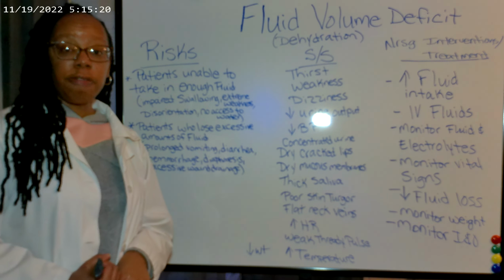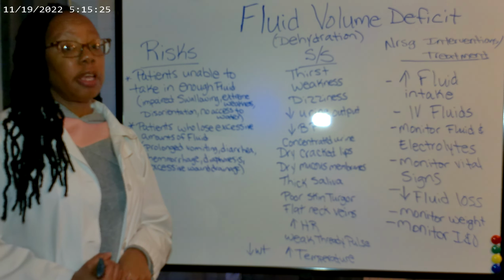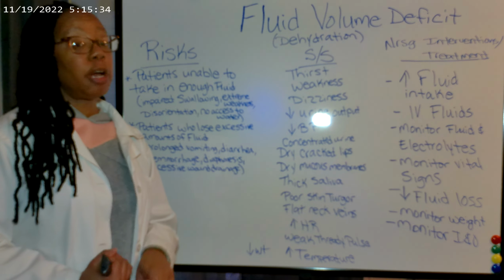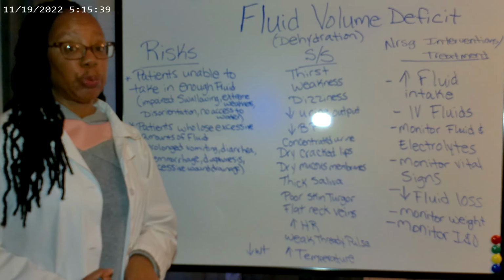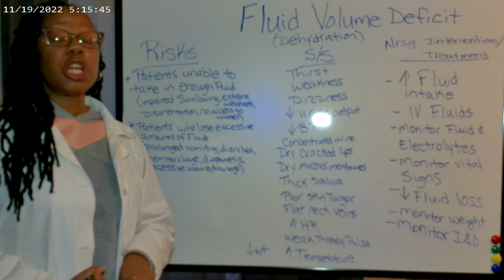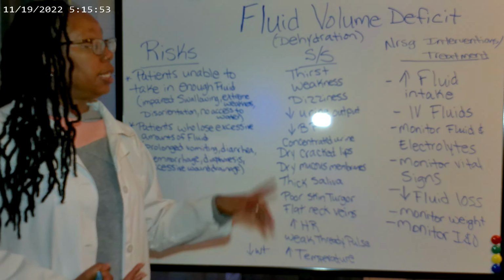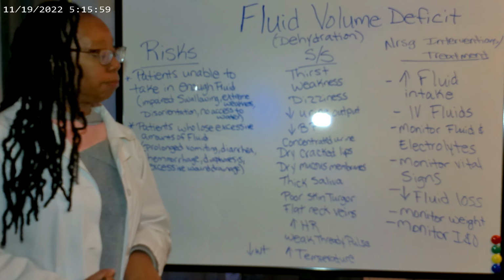Obviously, we're also going to monitor fluids and electrolytes, because yes, our electrolytes will be off as well if we have alterations in our fluid volumes in the body. Monitoring our vital signs, because remember we said the blood pressure is going to be decreased, the heart rate is going to be increased, and they could possibly have a temperature as well. We want to make sure we're monitoring our patients' vital signs, because if we're putting our interventions in place with the increase in the fluids, then their vital signs should be coming back to normal. Same thing with electrolytes, they should be coming back to normal as well once we put our interventions in place.